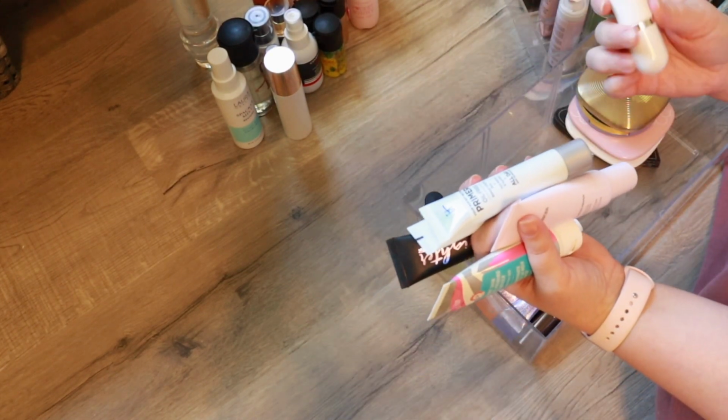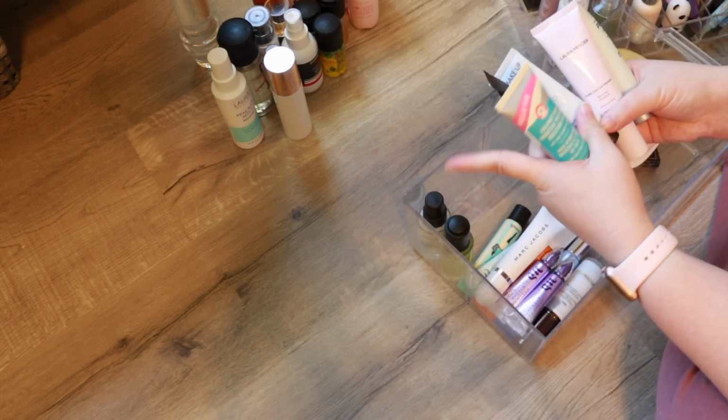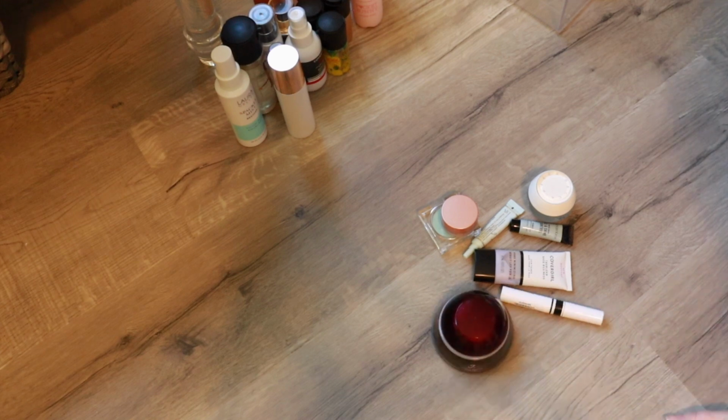Also have this Marc Jacobs Undercover Coconut Face Primer. But I've got all of these that I maybe tried the All Nighter. Nope. So anyway, that's my primer stash. So I'm gonna get rid of these guys and I'll move on to the next section.